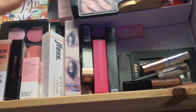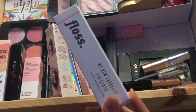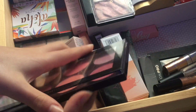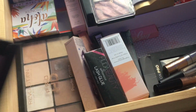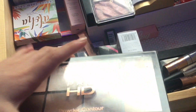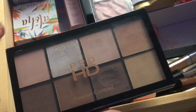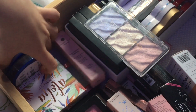Over here I actually have all of these boxes of products, some of them are full, some of them aren't. This has got a spare lip gloss in, and this has got a spare brow gel in. Over here I have a blush palette by Revolution. These are all pretty bright, but I don't mind using it here and there if I don't use loads. I have this Revolution Pro HD bronzer palette. I actually really like this palette. I completely forgot I even had it, to be honest. Right at the back I have a bronzer, and I also have two Snazaroo face paints.